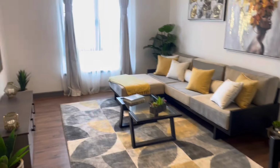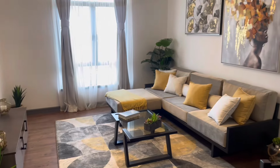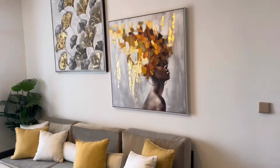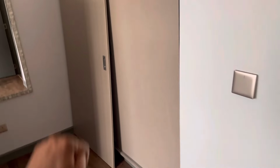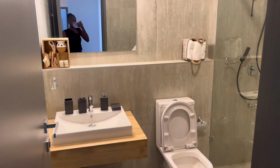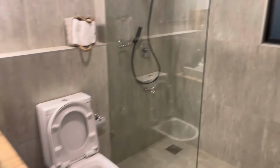Then straight ahead is the living room area, quite spacious. I also love the lighting that comes in. The art piece is also something to marvel about. And then when you come to this side, we have the first bedroom, which definitely feels like the kids room area, and a study table set for you. This is one of their showrooms that they have. We also have the wardrobe area. Then we have the common washroom, which is here. Just look at that. So beautiful.